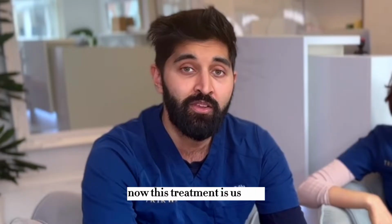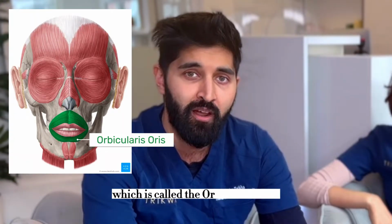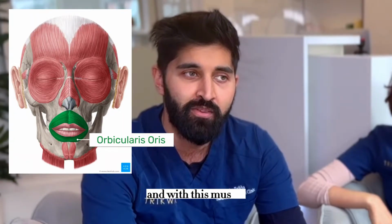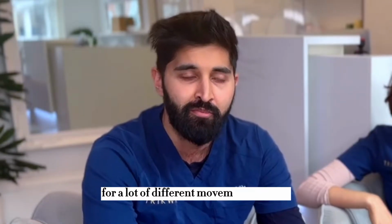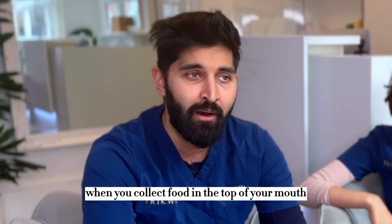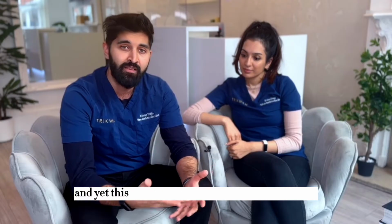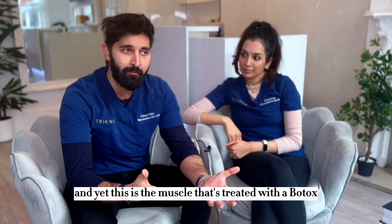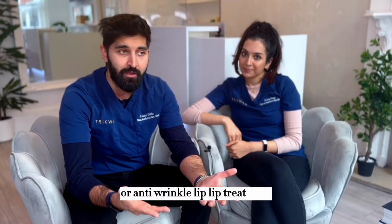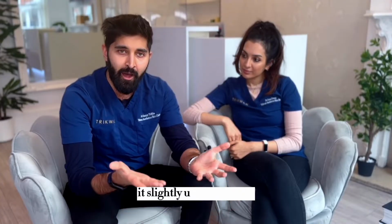Now this treatment is usually done by treating the muscle above the mouth, which is called the orbicularis oris. This muscle is responsible for a lot of different movement patterns, for example when you purse your lips, when you blow, when you collect food in the top of your mouth. So this muscle's actually got quite a lot of important functionality, and yet this is the muscle that's treated with a Botox or anti-wrinkle lip flip treatment. Essentially we weaken the muscle, and by weakening the muscle, it slightly upturns the lip.